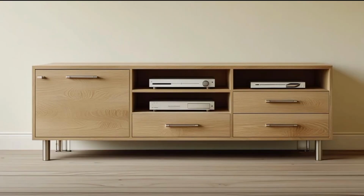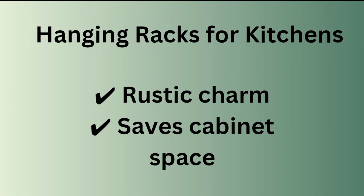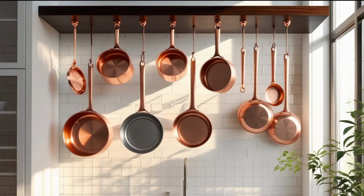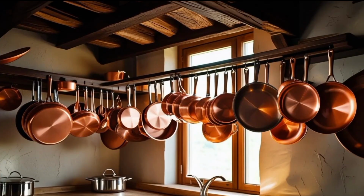Next is hanging racks for kitchen. Hang your pots for a rustic kitchen vibe. It frees up space in your cabinets. Easy to grab what you need while cooking. Looks charming and practical at once. Add hooks for spoons or mugs too.